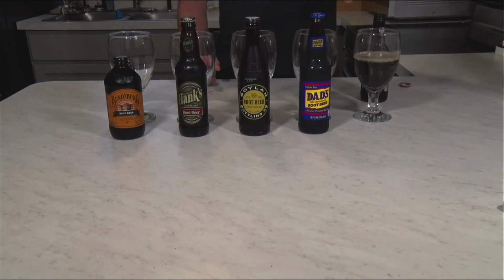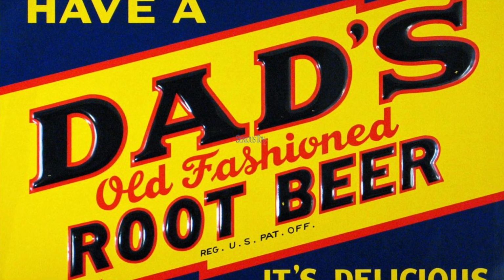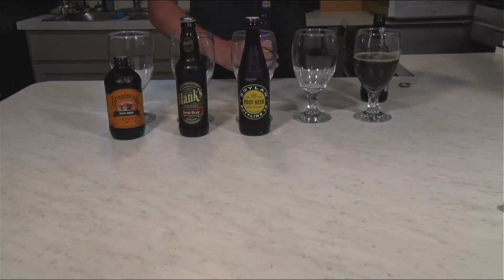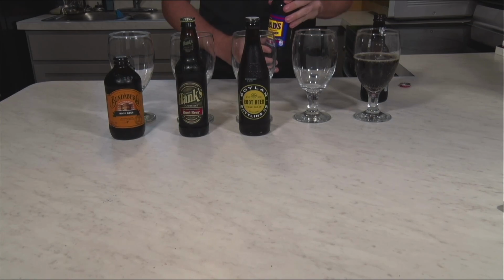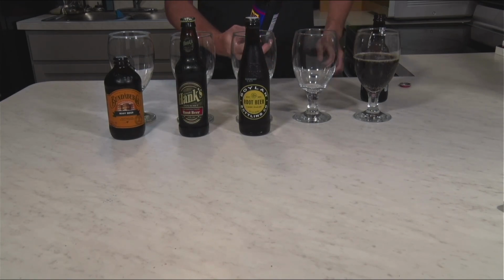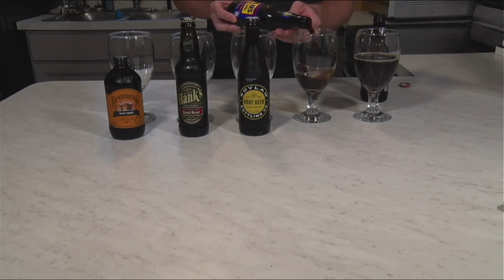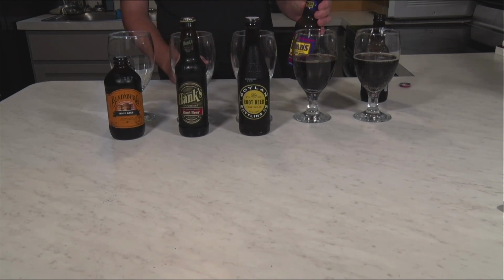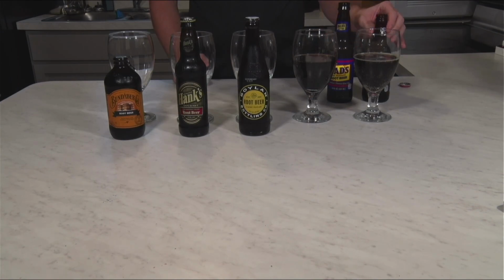So next up was the Dad's Famous root beer. Now, Dad's Famous root beer. Oh, sorry, Dad's Old Fashioned root beer, my bad. It was established in 1937. It's also caffeine free and was established in Chicago. So another state's option for root beer.